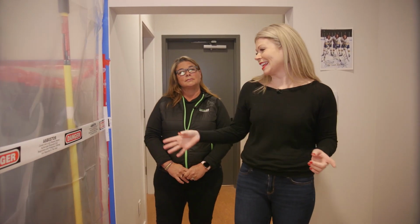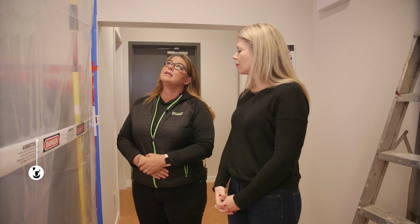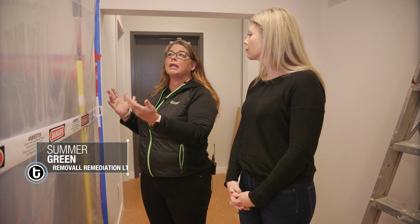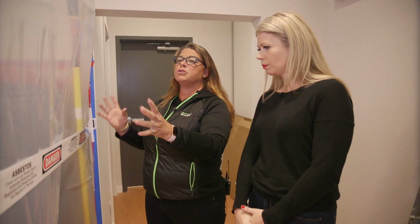Wow, this is quite the setup you have up here. Yes, this is a high-risk setup. This is a containment that is made so that no asbestos fibers can get outside the zone. And this is what people might expect in their own home. This is what we would do for a renovation, for drywall, for flooring.